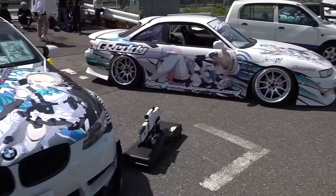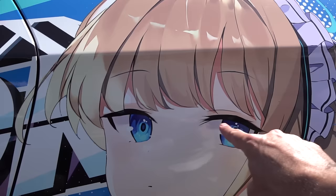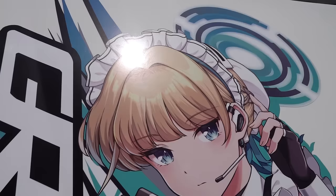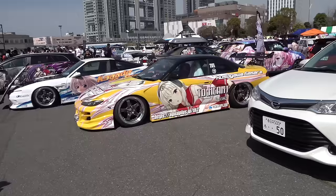Oh wait, I can use these two cars to explain a concept in anime about eyes. Okay, so see this. These are two separate characters. See the eyes? See how they tilt down on the edge? That's called tareme. And eyes that look like this, see they're sharp on the edge? That's called tsurime. And it can rather dramatically change the appearance of a character. Once you see it, you can't unsee it, and everyone has their preference.